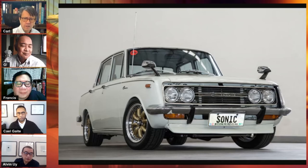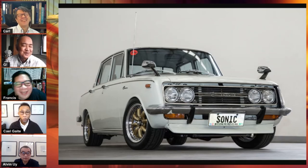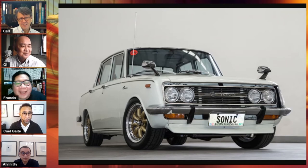What are the lights on the car? Those are the original halogens. I think those are sealed beams. They weren't even halogen, Francis. Yeah, I think they're sealed beams.